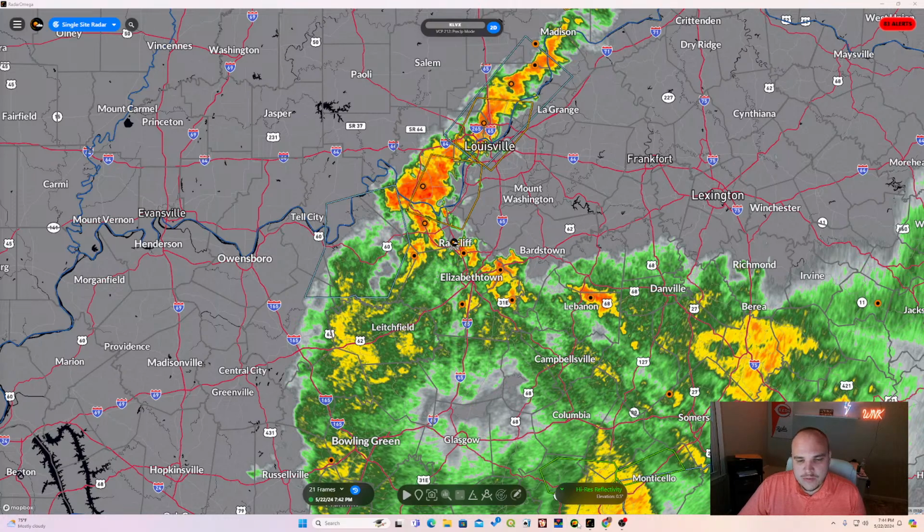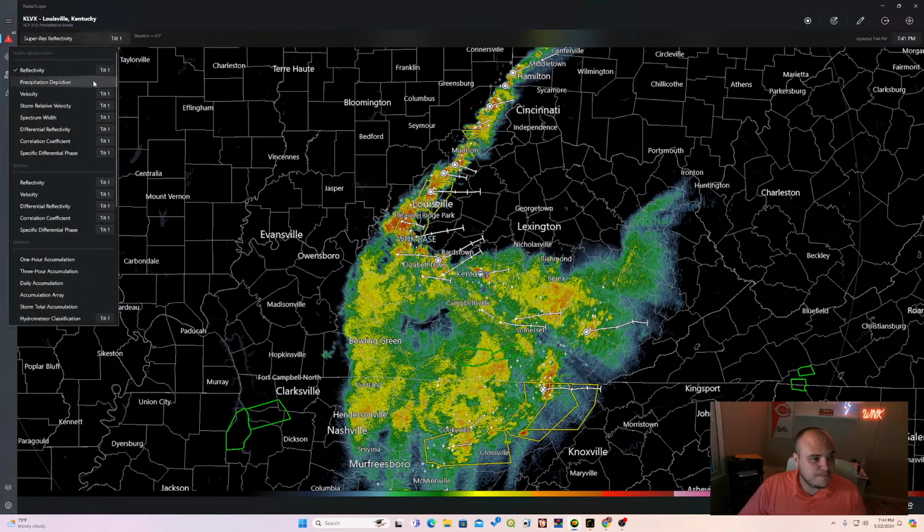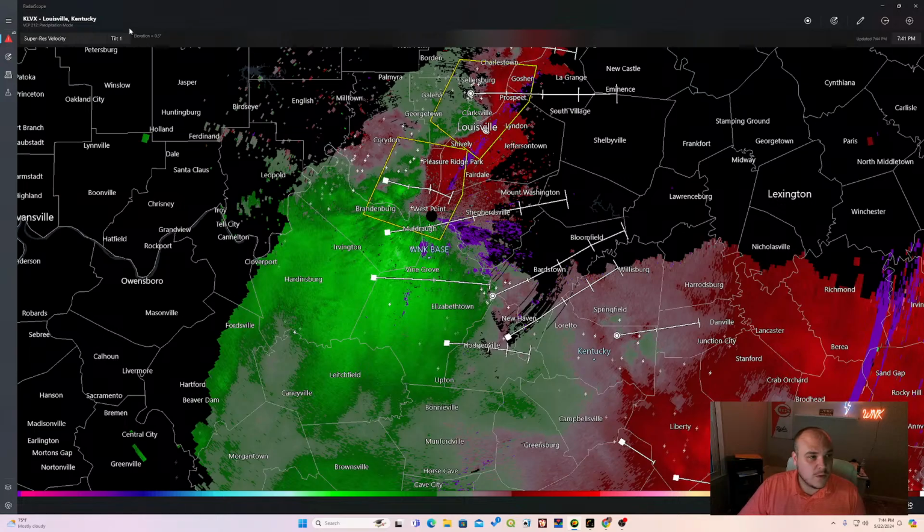But just pulling up the other radar here, we can go ahead and take some measurements of the winds, just kind of get you guys a better view of what's going on. Let's go ahead and pull up our velocity here. And we can just take our measurement scope and just kind of look around here.